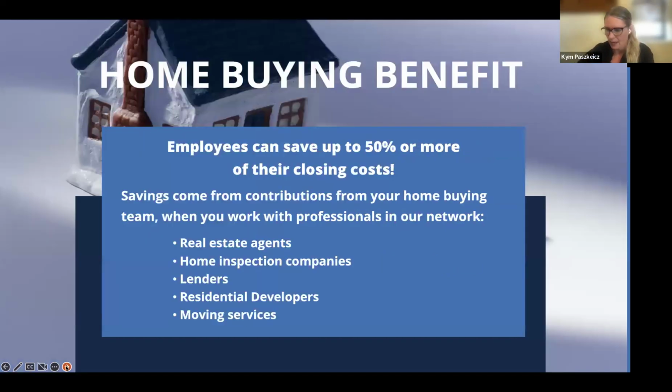So the home buying benefit, so this is whether you are purchasing a home for the first time, whether you're a move-up buyer or whether you're downsizing, whatever your situation is, if you're buying a home, we can help you save money on your closing costs. So you do not need to be a first-time home buyer.